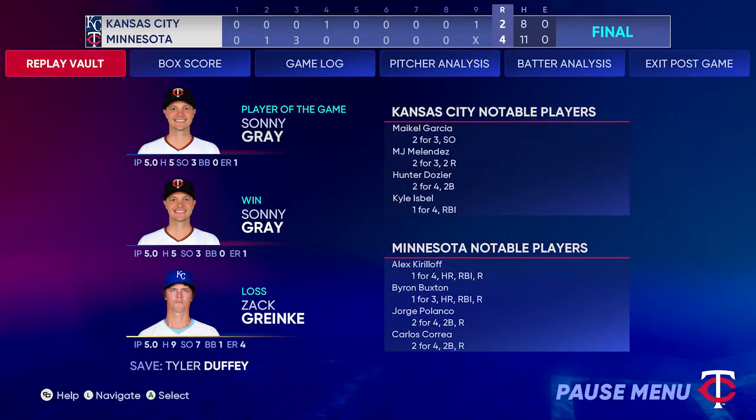The final line score for this afternoon's ballgame. For the victorious Twins, 4 runs on 11 hits. No errors, they left 9 runners on base. For Kansas City, 2 runs on 8 hits. No errors, they left 7 men on base. The winning pitcher is Sonny Gray. The loss goes to Zach Greinke. Time of the ballgame, 2 hours and 45 minutes.